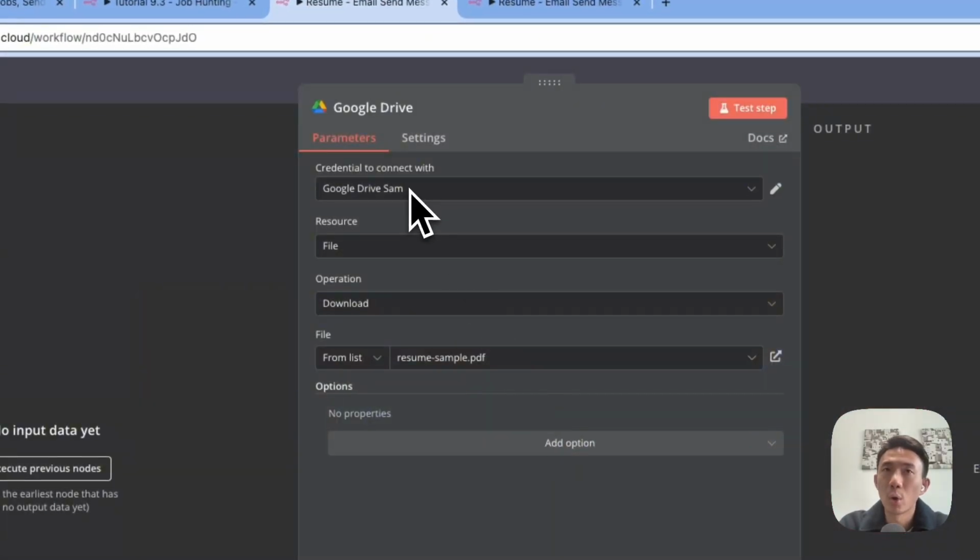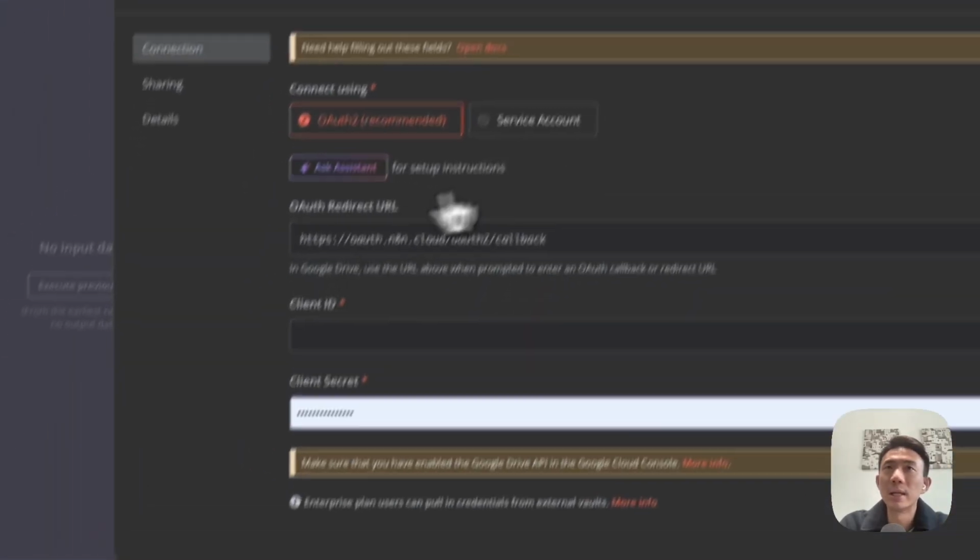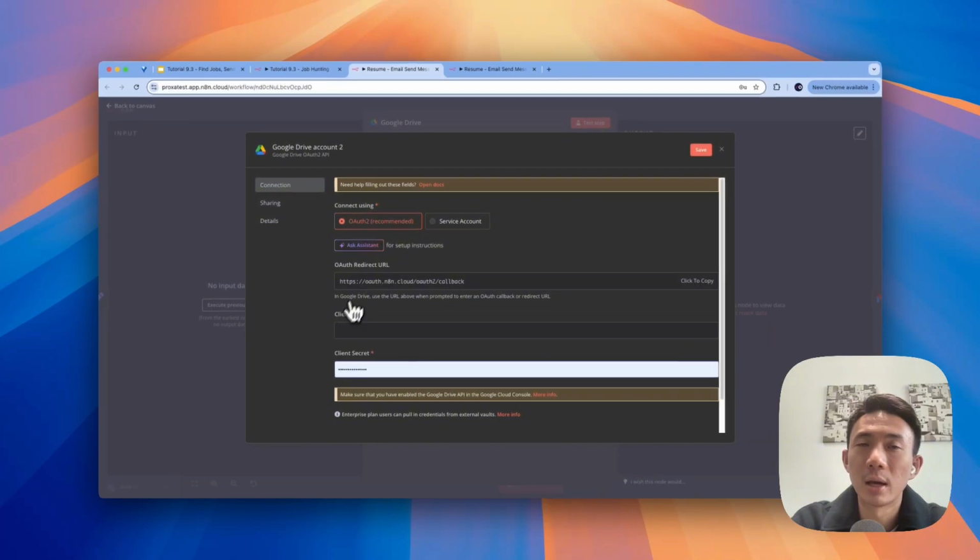For the Google Drive, again, you can connect with your own Google Drive. For the resource, we choose file. Operation, we choose download. And file, we choose from list, which is your own resume. For the Google Drive API, again, basically it is the same process that we went through for the Google Doc. It's just that we need to choose the Google Drive API instead of the Google Docs API.